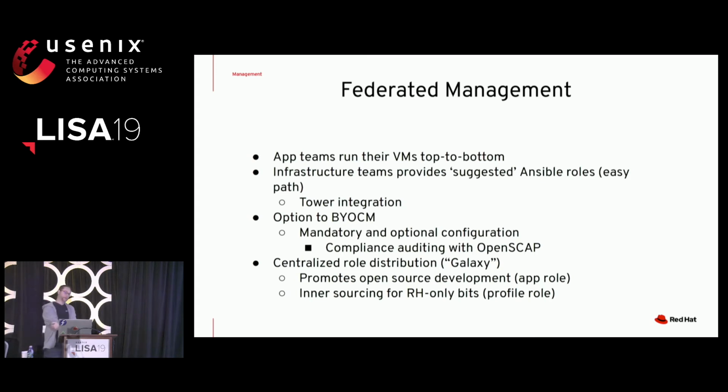One of the other benefits we found with Ansible was that it encouraged federated management of the VMs. And we've been kind of moving in this direction for a while now, where the app teams would run their own VMs and now containers top to bottom. Infrastructure teams don't run individual VMs, right? If they want to create a contract to do operational support for those VMs, fine. But still, the app teams own that VM itself.